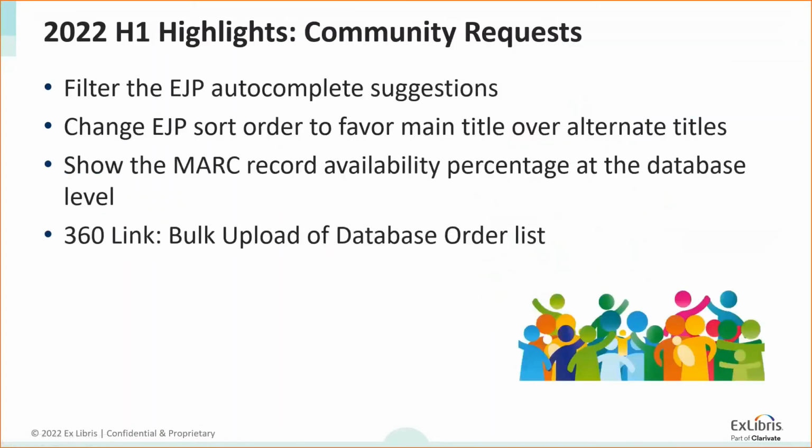To recap what projects we've done based on your input in the first half of 2022, we released the ability to filter eJournal portal autocomplete suggestions and limit those autocomplete suggestions to the titles that you have in your library profile instead of the entire universe of the knowledge base. Hopefully you saw an end to no-result searches or patron confusion about why something was suggested but then actually could not be accessed. We also did, as I said, our first NERS project, and a small fix for that will be going out with the Q3 release to make one of the linking parameters work better. But the thrust of that change was to rank titles that had the search string in the main title over titles that had the search string in only the alternate titles.